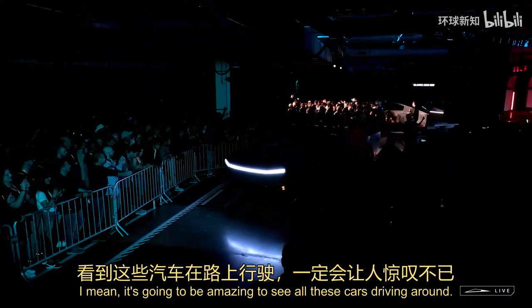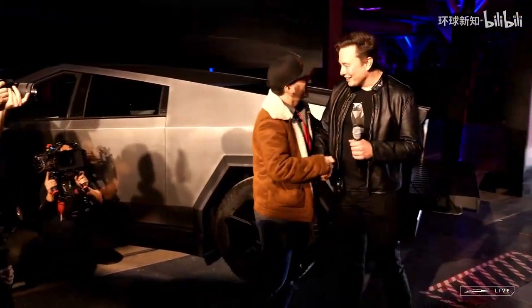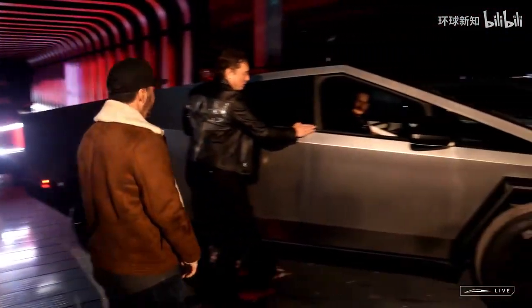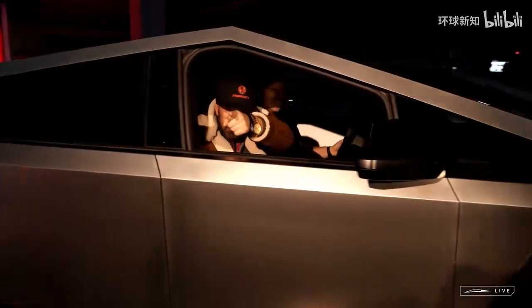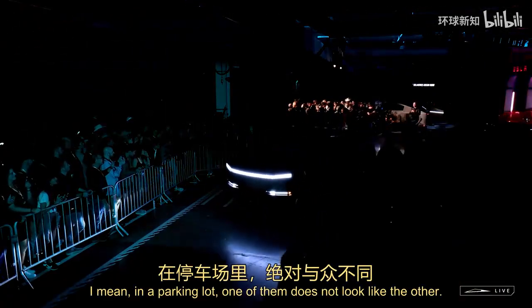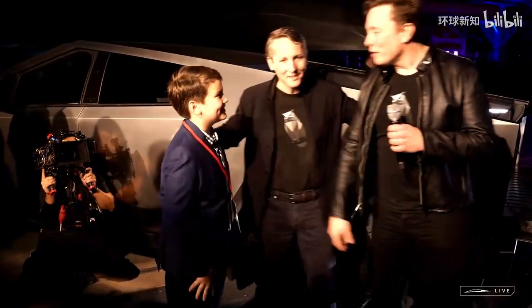I mean, it's going to be amazing to see all these cars driving around. Okay. Thank you, man. I appreciate you. Most welcome. So just press this button here. All right. Appreciate you. Welcome. So, this is really going to change the look of the roads. In a parking lot, one of them does not look like the other. So, hey. See you. I love you, sir. Hey, how's it going? Welcome.